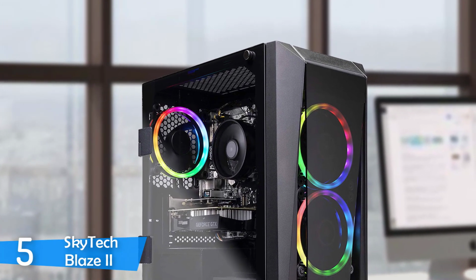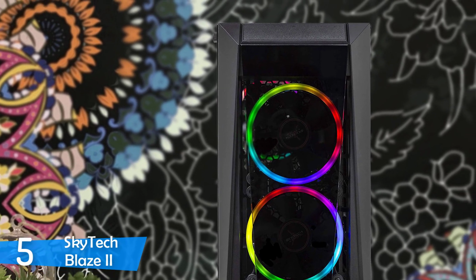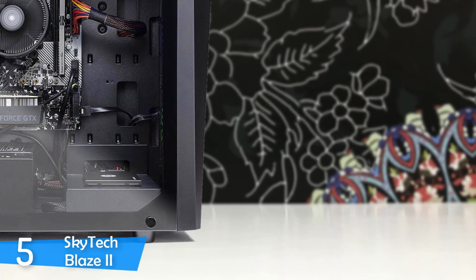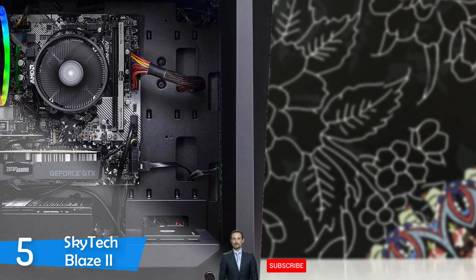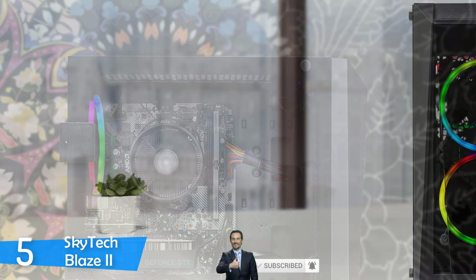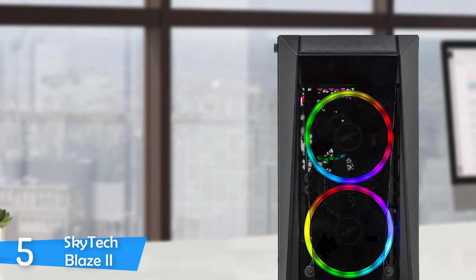The SkyTech Blaze II measures about 15.4 by 8.1 by 15 inches in total and is a mid-tower case weighing about 23 pounds. In the connectivity department, this PC is packed with a wide range of ports including a USB 3.1, a pair of USB 2.0 ports and a mic and headphone jack on the front. On the rear you get 4 more USB 3.0 ports, a couple of USB 2.0 ports, a DisplayPort 1.4, a PS2 port, an HDMI, a DVI and HD mic and audio ports.